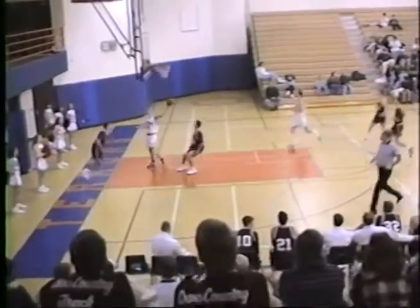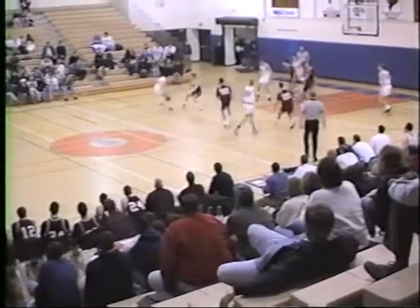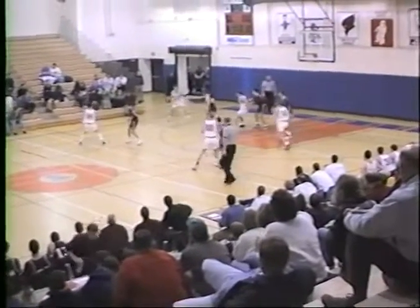Cardinals lead 67-49, and Jake with a steal, and he lays it up and in. Jake with the beautiful steal and the fast break. 69-49 with 33 seconds left. Good defensive play by Jake Brandow.